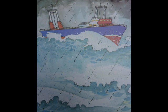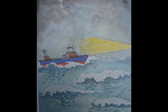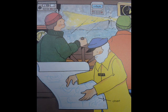Waves thrash and winds swirl, tossing a ship about in the darkness. Then in the distance, a light appears. It flashes 3 times, disappears, then flashes again.